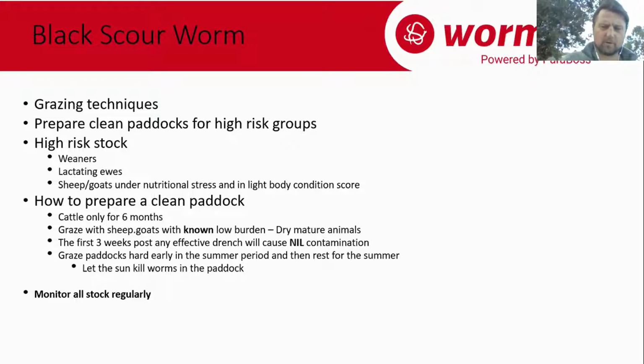And that's where often we assume wethers are highly resilient to worms, and they are if they're in good condition. But a lot of people, and the most profitable way generally to run wethers, is to run them at a lighter condition score, because they are only cutting us wool, not obviously lactating or producing a lamb. We tend to run them at a lower condition score, particularly in winter. So we've got to be mindful to think about those animals as a potential high risk group during our winter months, and particularly with black scourworm over that winter period.